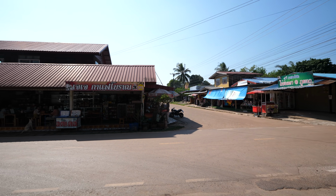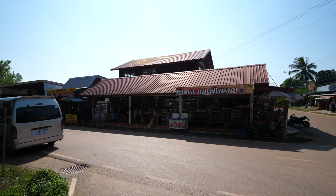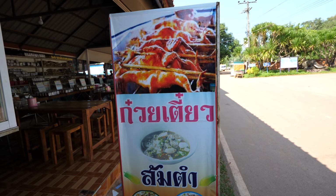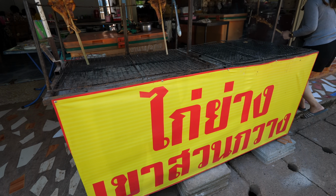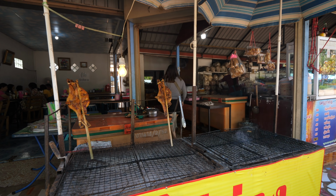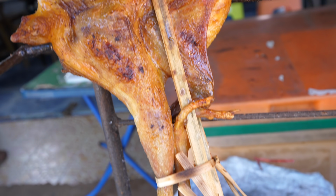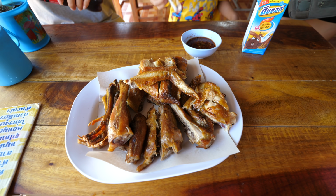Really quickly, after coming down from the mountain, if you are hungry, there's a small cluster of restaurants right outside the main entrance gate. So we were all pretty hungry. We're gonna stop just for a little bit of food. There's some grilled chicken restaurants, green papaya salad, and kway teow, different variety of different noodles.